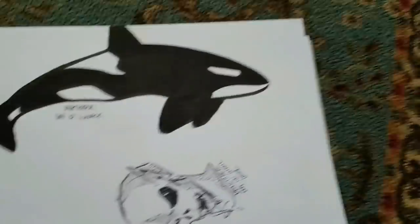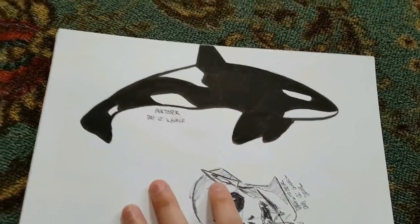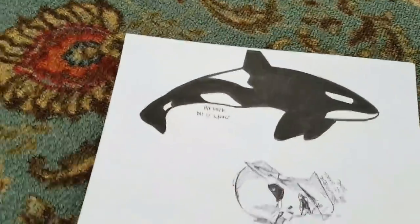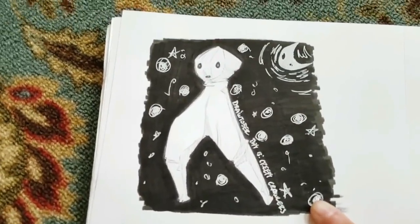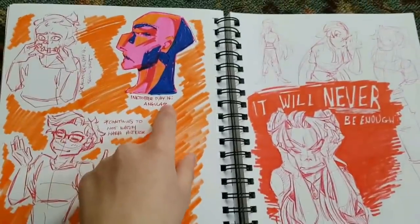Fun part about this. The prompt is whale, so I drew that. And then someone on Instagram commented, hey, did you know that they're technically dolphins? And I'm like, fuck, I messed up. I love that one. Fresno Nightcrawlers are cute. I also really like this one. It's really edgy. This is another one that I really liked.